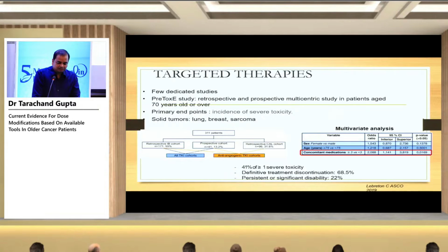Other than chemotherapy, in this era we have targeted therapies. For this, we do not have a randomized trial, but there is the PRE-TOX study, which assessed the domains in patients of a retrospective and prospective multicentric study in patients aged 70 years or more. The primary endpoint was the incidence of severe toxicity. It was assessed in solid tumors: lung, breast, and sarcoma. So all TKIs were taken in the retrospective and prospective parts. These are all TKIs and the angiogenic TKIs.